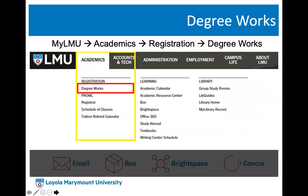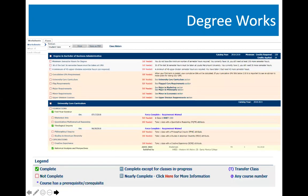So how to get there? MyLMU, Academics, Registration, click DegreeWorks. We're going to pull up a little sample of what it looks like if you haven't looked at it yet. So this is what it generally looks like.